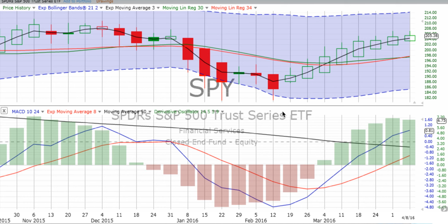Because it's so much of the volume of the market, many times it looks similar to the total market. It's not always the same. For example, on Friday, the total market was up 0.19%. The S&P 500 was up 0.27%, so it was up more. But a lot of times they look very similar, the charts do.